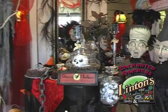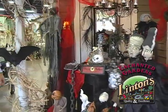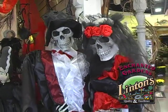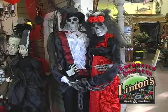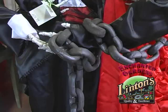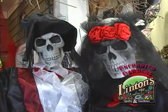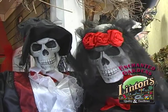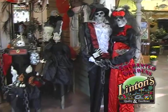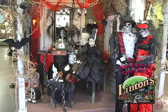And now we've got some other very important finishing touches here. Yeah, Craig, this is our grand finale. This is our wedding couple, bride and groom, and you can tell that they're in love and they're bound by chains as well. And that completes our tablescape along with our front porch ideas. And this is something that our guests can do at their home, or if they need our help, we'd be happy to help them create something unique, which adds to the experience as they celebrate the season.